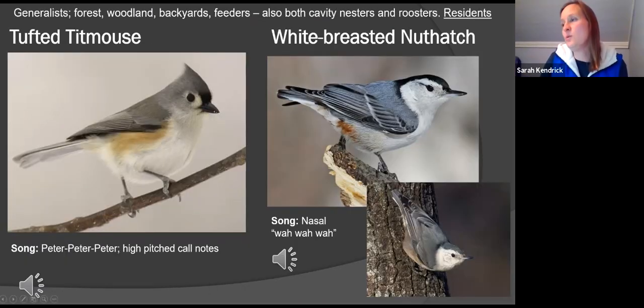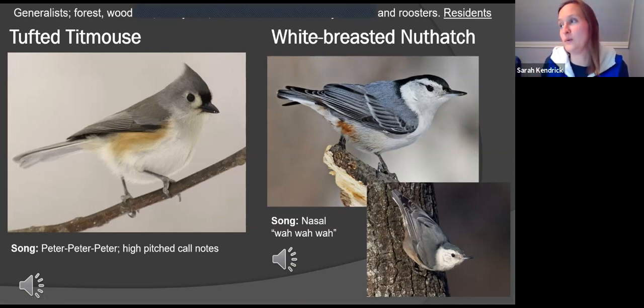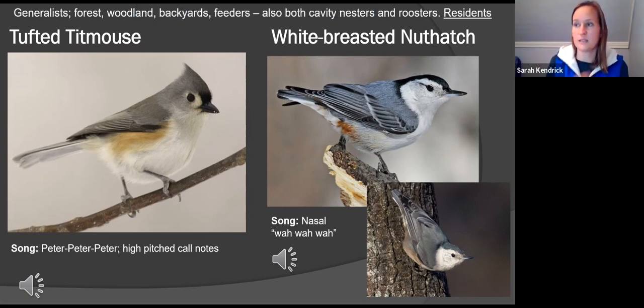All right, so we have two. We put these together just because they're cavity nesters, and we thought that would be fun to lump them together. And these are a little bit more common. People might know or recognize these. On the left is tufted titmouse. You see that tuft, that crest on the top of its head, hence the name. Gray top, gray underside, kind of. It's a little white on its belly, but you see that buffy under the wing. This is pretty much the predominant gray bird with a crest you're going to see at a bird feeder.